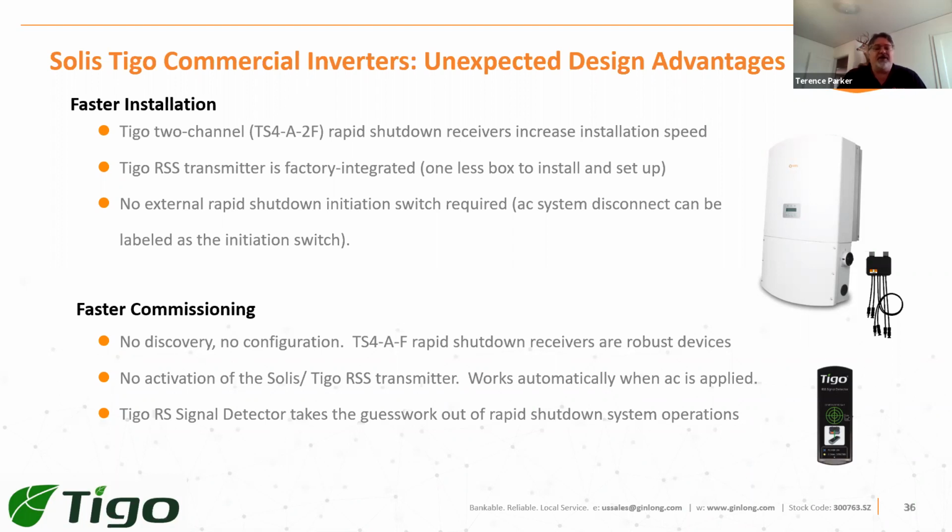And then finally, with all of these solutions, you can use that rapid shutdown initiation switch. You can kind of double up your AC disconnect switch for that. And again, saving you money, just label it properly. And that's the kind of thing that's saving you money and speeding up your install, reducing the number of pieces that you actually have to put on the wall.